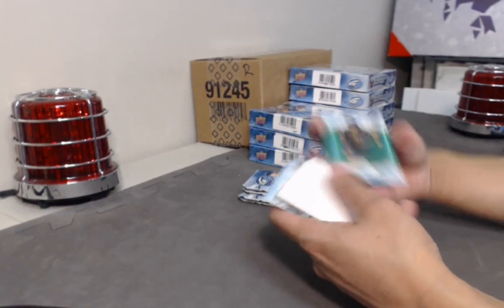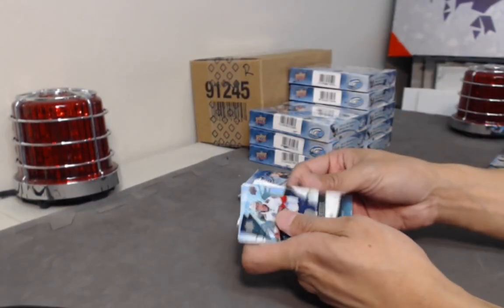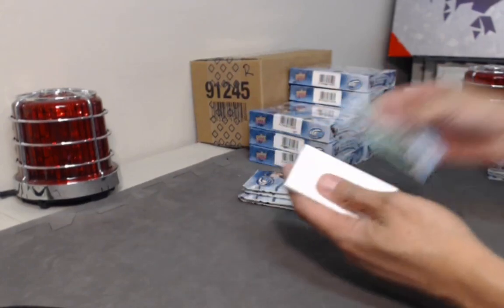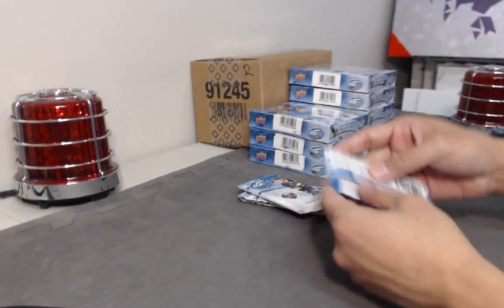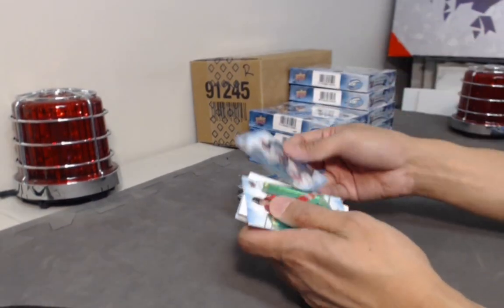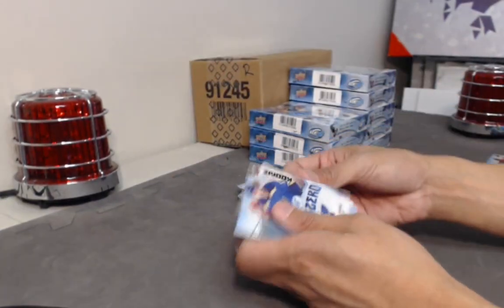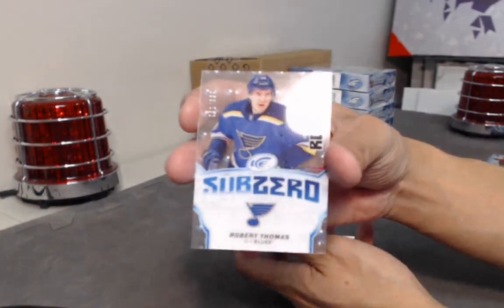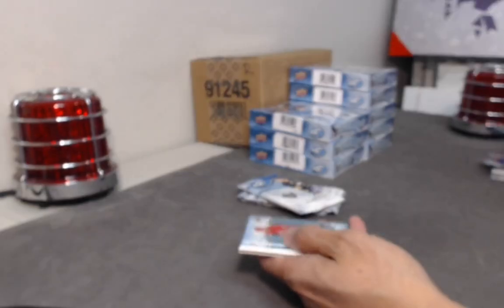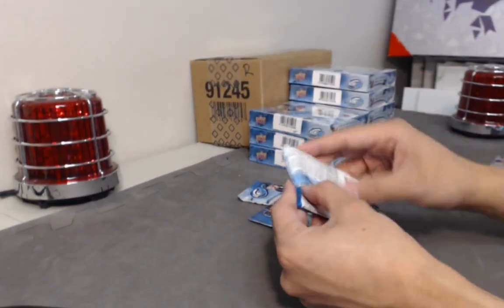And we have an Emerald William Karlsson. That goes to Shauna. And a Juho Lamiko rookie to $12.99. Sean Monahan. And a Sub-Zero rookie to $9.99. Robert Thomas, a very popular Robert Thomas right now, especially with the run that they got.